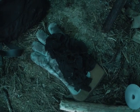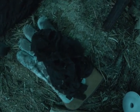So that is the char cloth that I got out of a couple shirts that were 100% cotton. So I'm gonna light that up tonight so you can get a good view of the ember. This stuff lights up super easy.